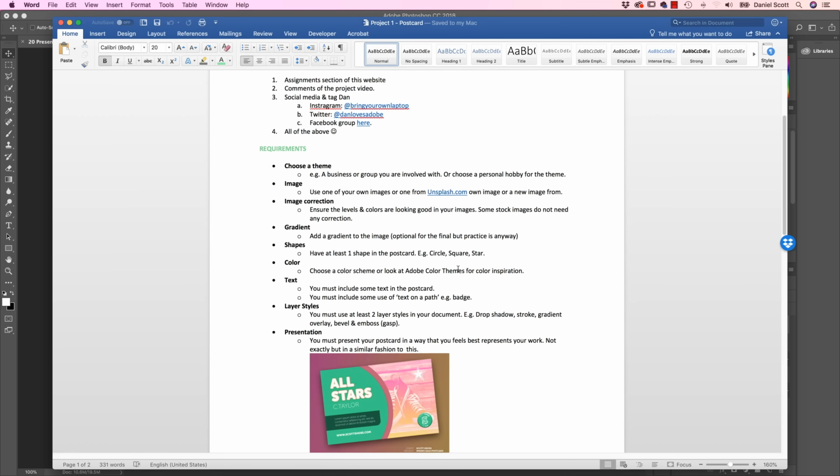Remember those 5 color swatches that it picked for us? Next thing is you need to have just some text, like the standard text here. You can kind of copy the structure that I had. You're allowed to use lorem ipsum. But you also need to do that text on a path.